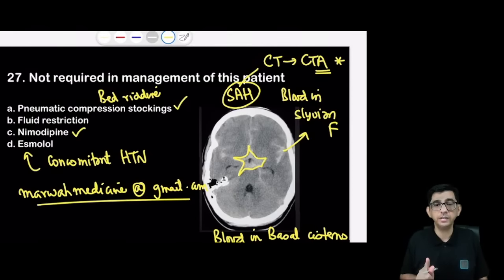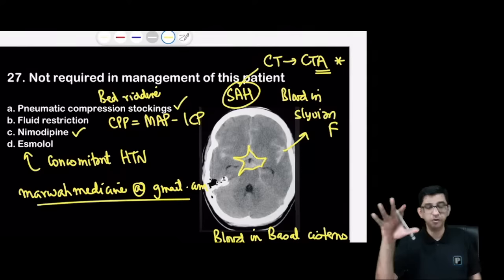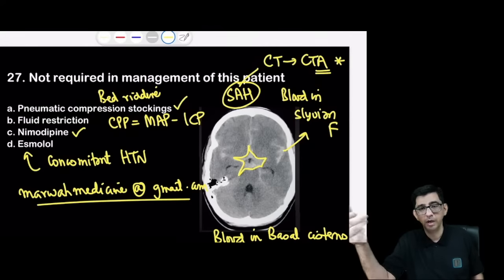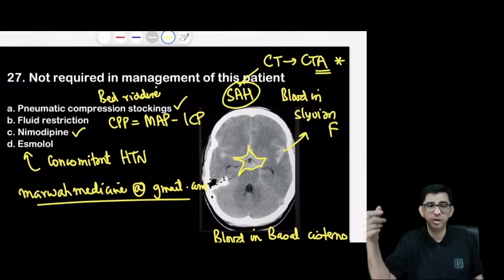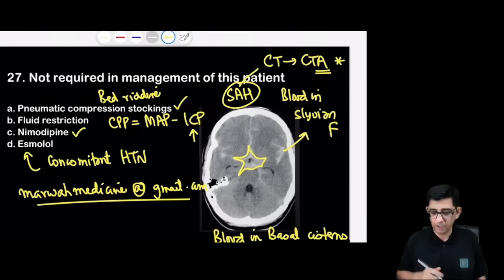हम फ्लूइड रिस्ट्रिक्शन नहीं करते, फ्लूइड देते हैं। BP should be on the higher side in these patients. इतना high नहीं कि brain hemorrhage हो जाए, लेकिन इतना high हो कि CPP maintain रहे। There is a basic formula that I have discussed, that is CPP is the difference of MAP minus ICP. Because there is blood in the basal system, there would be an obstruction to the flow of CSF, so ICP will rise. If ICP will rise, then what will happen to cerebral perfusion pressure? कम हो जाएगा। I don't want that to happen.